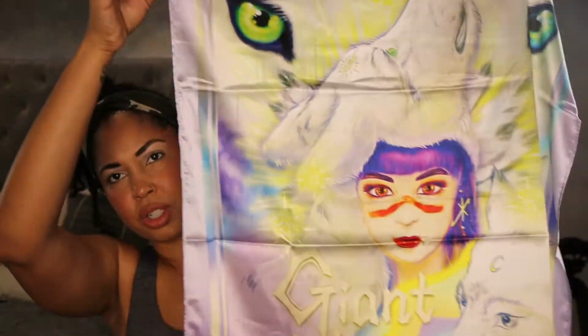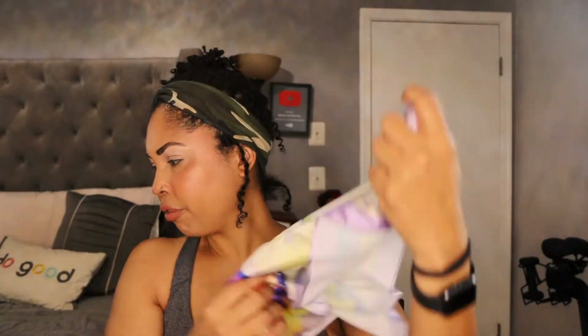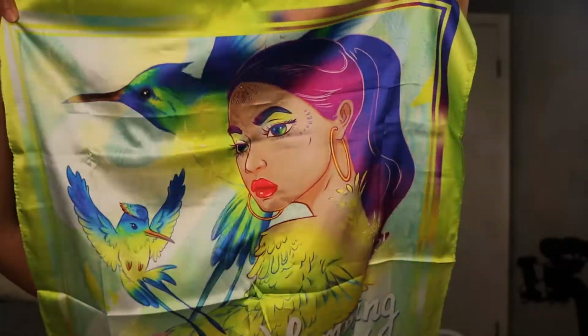I love that they called this collection the Legendary Diversa. I just love how they picked some representation, you know what I mean, with who they chose to collab with. The other special touch that ODEN'S did with these palettes was that they came with scarves. We have with the Annette's palette, which is the giant wolves, a beautiful scarf. We've got the red dragon scarf. And then with Tina, we have the hummingbird scarf. And those were just a nice little free touch.